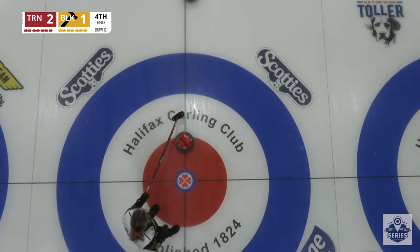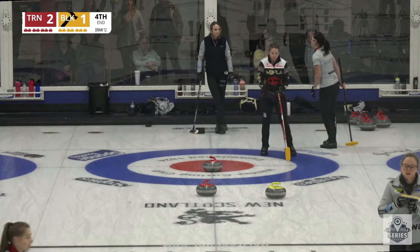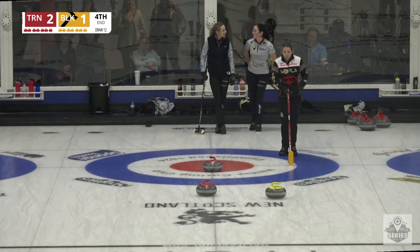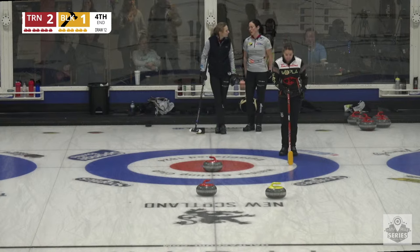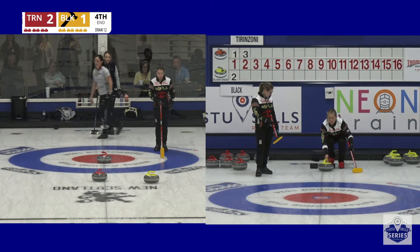Very nice. Corner freeze. See, now that's the experience. I would have been sweeping it all the way, carving it in, and then I would have taken it behind the tee line. Toppy! Yeah, I'm very impressed watching Alina Pätz's sweeping.